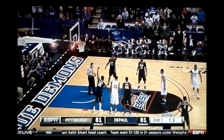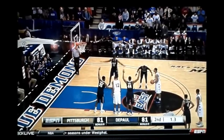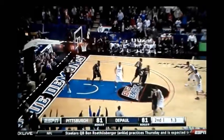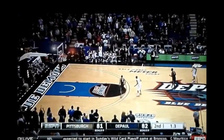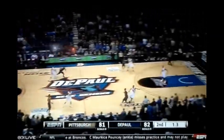1.3 on the clock. The timeout. Watch Cleveland Melvin from DePaul, stunning on this one, trying to get to the rim in case of a miss. He hit the free throw. DePaul by one. Robinson will inbound. Long pass down court.